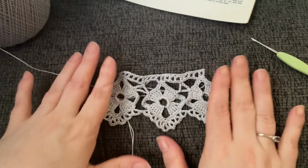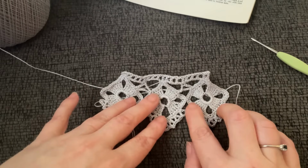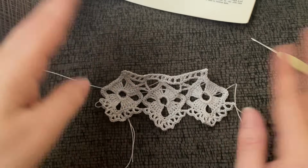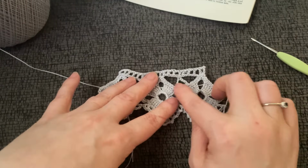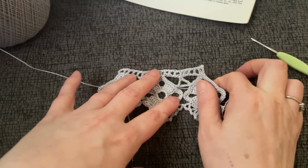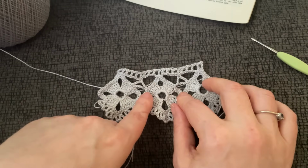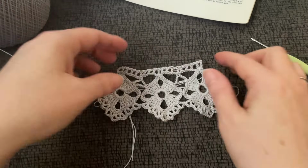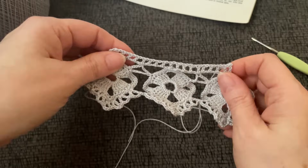Okay, I bet I was supposed to slip stitch over, join with the slip stitch, come back up, and do whatever we were supposed to do, like in this area. I was probably supposed to create that. Well, no, because that doesn't make sense. Are they even supposed to be joined then? Or are they supposed to be loose like this?